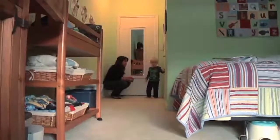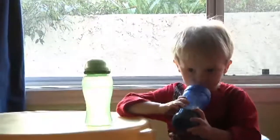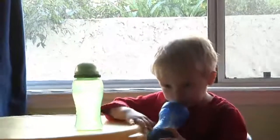You first start with teaching the child what they need to do on the toilet. The basic thing we want is for them to drink as much liquid as possible. It's inevitable that if you drink a bunch of liquid, you're gonna pee.